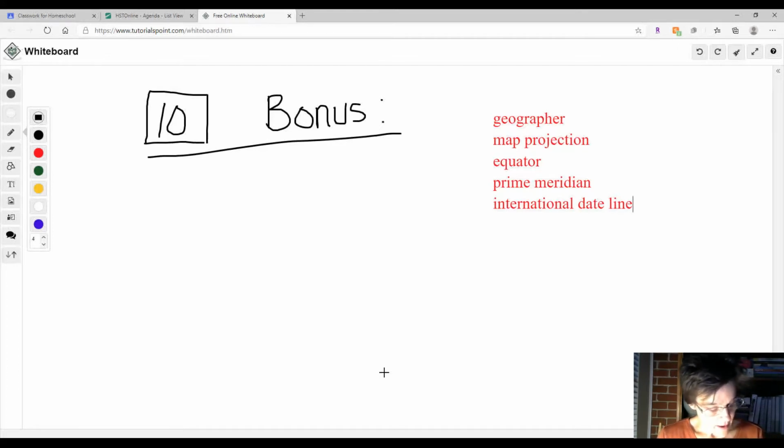All right. A method used to show the Earth's round surface on a flat map. It's the method that's used to show the Earth's round surface, but on a flat map. The answer is going to be one of these. I'm just going to give you a few seconds to answer. Let me say it again. A method used to show the Earth's round surface on a flat map.